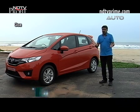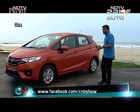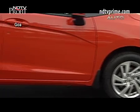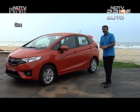But one thing you won't notice at first glance is that the overall dimensions of the car have changed, at least in terms of length. It's gone up by about 55 millimeters, and importantly, the wheelbase is up by about 30 millimeters. That means there's more space inside that cabin.